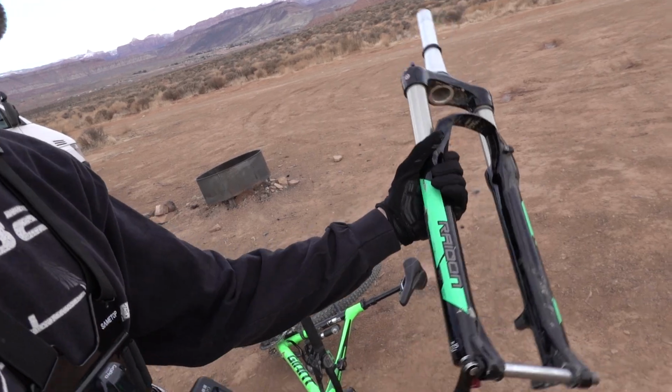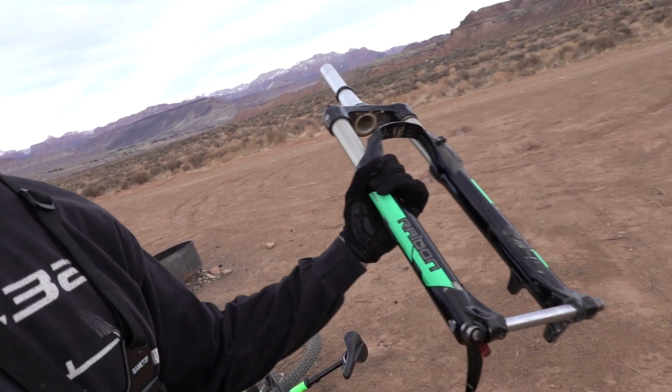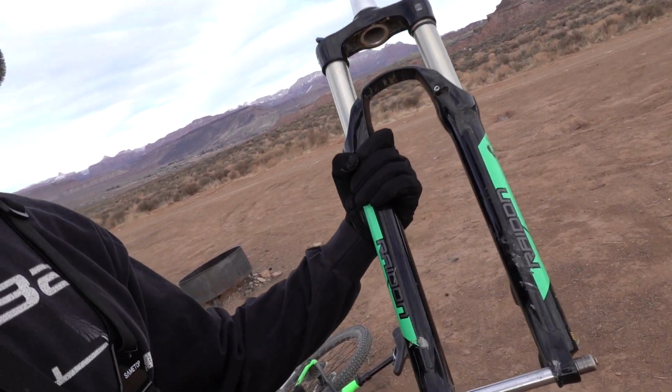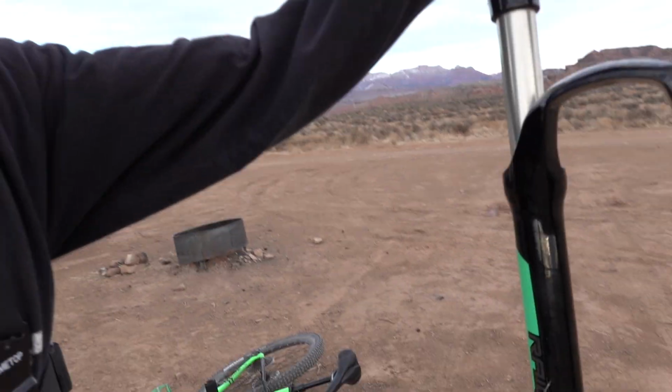So this is the culprit. This is the entry-level fork that came on my bike. My bike is a Giant Fathom. It went completely dead. When I push it down, it stays down and is completely flat.